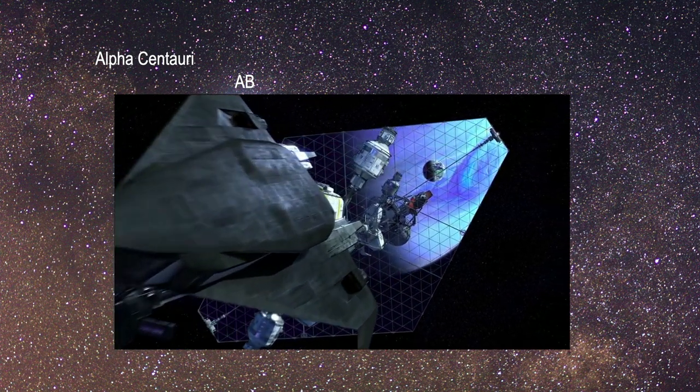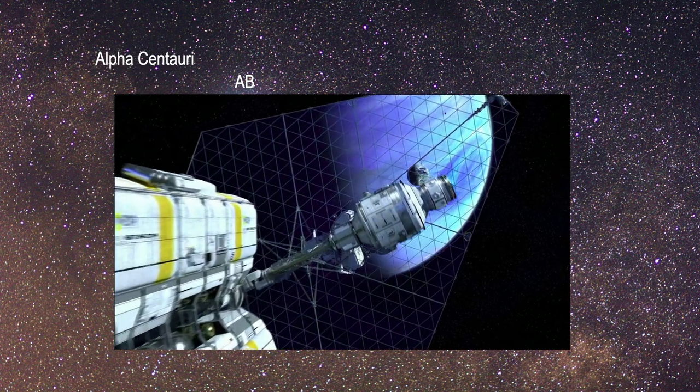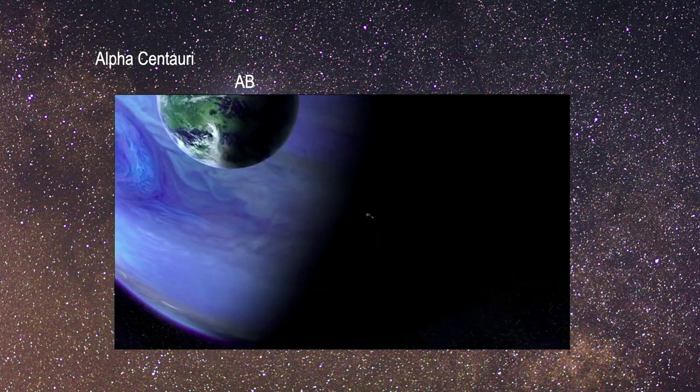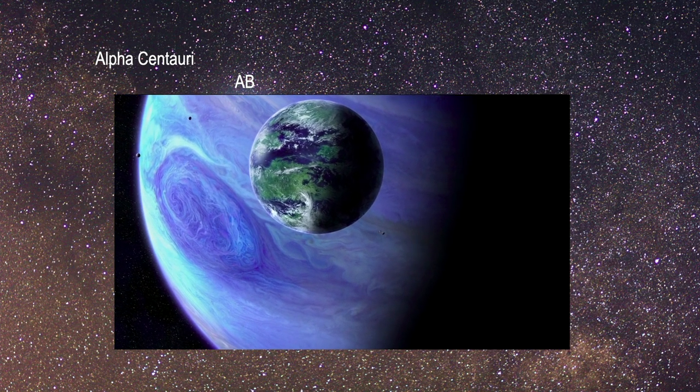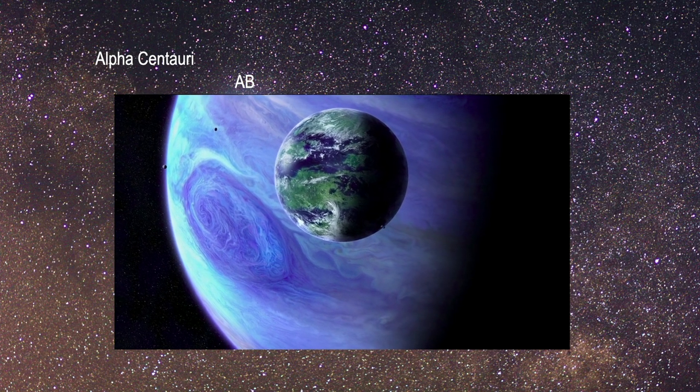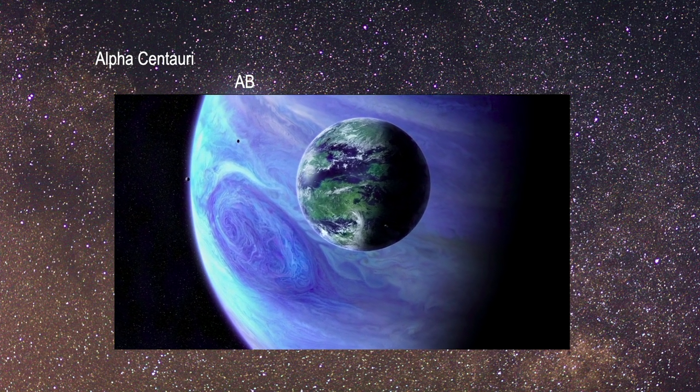So in Avatar, Alpha Centauri A has a giant planet, and this giant planet has a moon called Pandora, which is habitable and inhabited, and where humans go because they are interested in the resources of this planet. So you know about that. With Sean Raymond, we worked a little bit on that, and we wondered, is it possible for Alpha Centauri A to have a giant planet first? Because it's a very nearby system and we know how to detect giant planets.